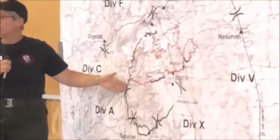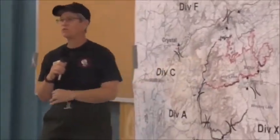We're able to release some resources to let them go home so that they can get ready for the next fire. So we've released 4 crews this morning, a couple engines, and so that just means that those areas those crews were working in are looking pretty good. So as you can see, as we get black in here, we don't need as many resources on the ground. Which is a good thing.